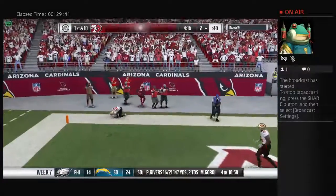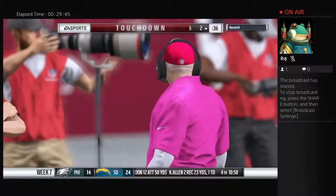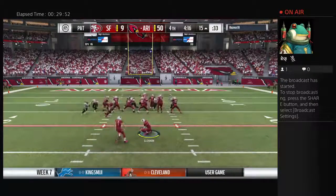Now a battle for the football. It's caught. It's a touchdown. Odell Beckham with his third touchdown of the game, number 7 on the year. And the Cards continue to pour it on.